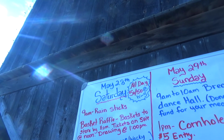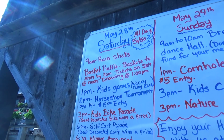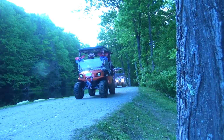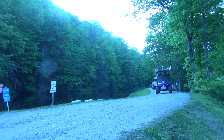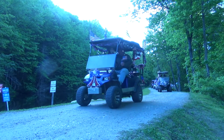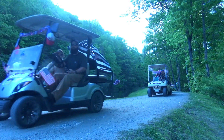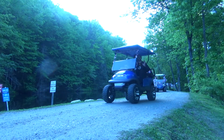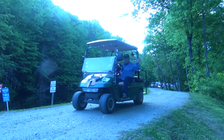Let's see, May 28th, Saturday. What's going on today? Golf cart parade. Lots of golf carts.